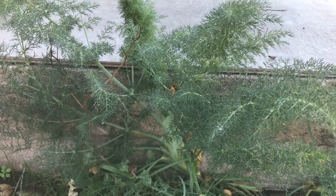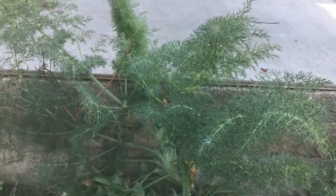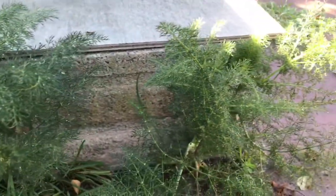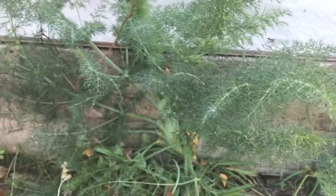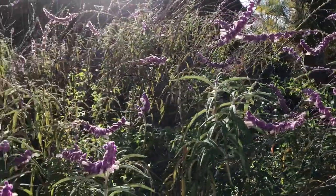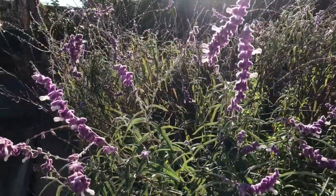And here we have some fennel growing. This is a volunteer plant, which means it just popped up on its own. I've never grown fennel here, but there is some fennel growing in the neighborhood, and so I'm guessing the dogs brought some of the seeds in and they landed here. This is my beautiful giant sage bush. So I have lots of sage. I've made bundles from this bush.